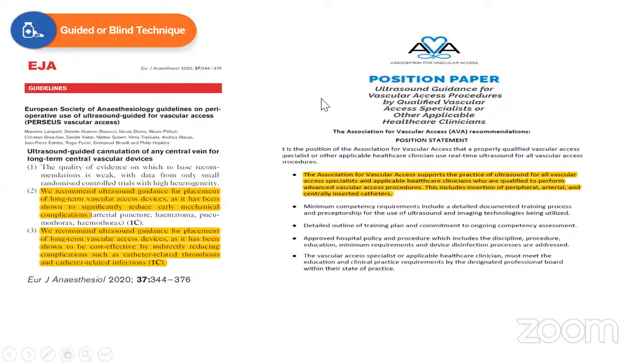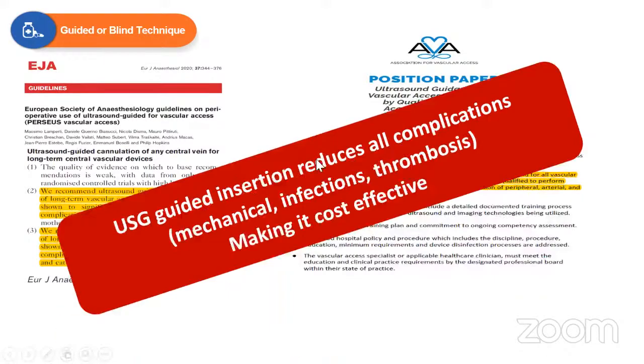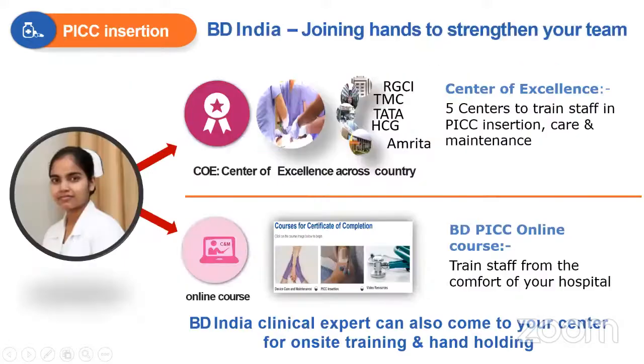So these were both the EGA and position paper statements on USG-guided vascular access devices. They recommend the use of ultrasound for putting all these PICC lines. USG guidance reduces complications like mechanical complications, infection, and thrombosis, and makes it more cost effective. So these are the five they have. BD has started this initiative at 5 centers to train the staff in PICC insertion, care, and maintenance. A clinical expert can also come to your center for on-site training and hand-holding.